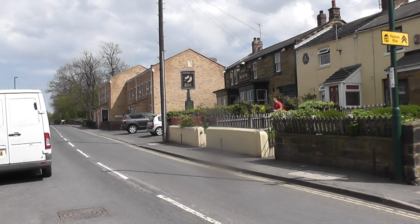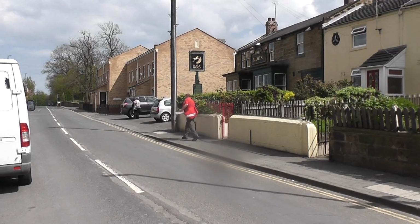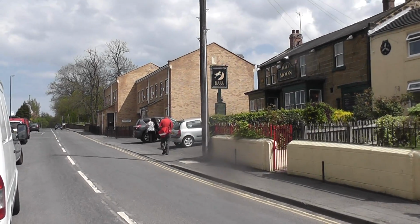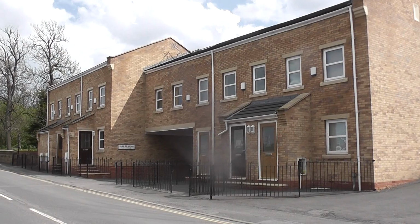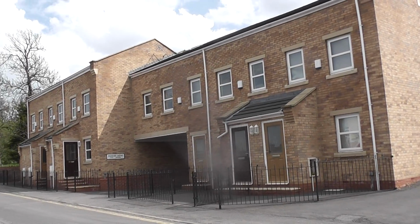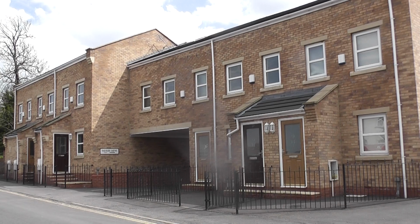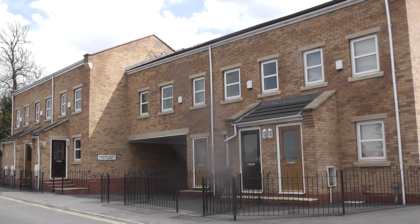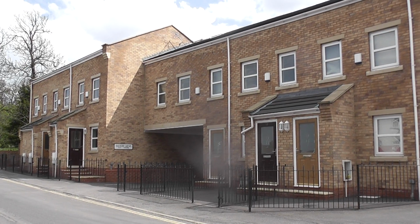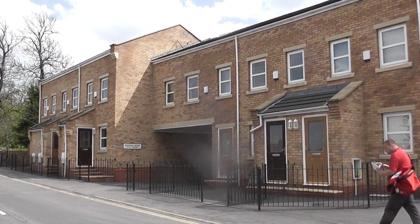And then what used to be the garage is now these cottages, Farrier Mews. Obviously called Farrier Mews, obviously a reference to when it used to be the blacksmith shop when Lister's had it. That closed in the 50s. And then it became the garage, and now that's all gone.